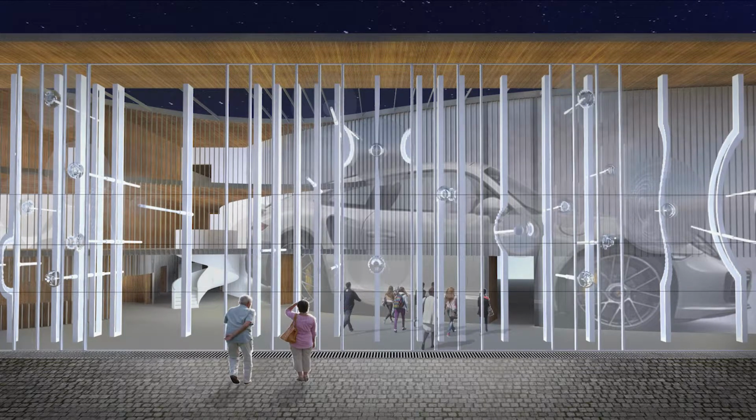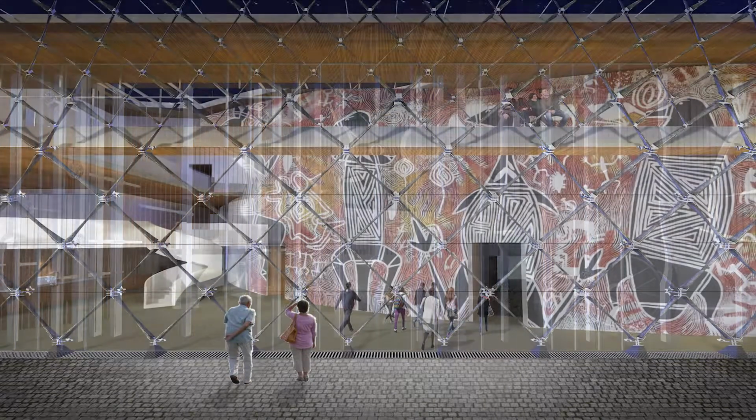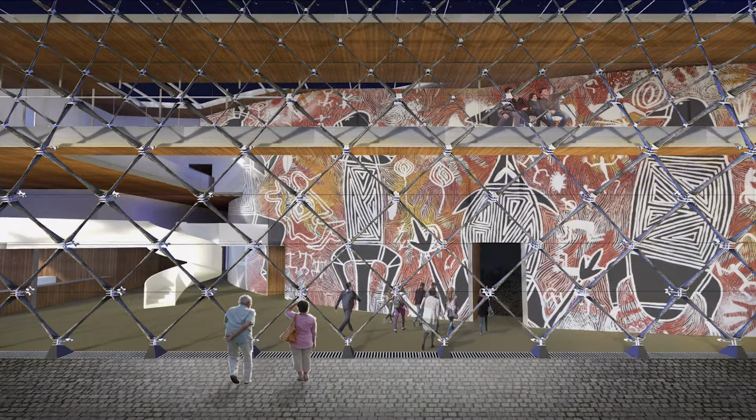Advanced projection and lighting technology in both designs can be used to dramatic effect, creating complementary signage and impact to the building. So, in simple terms, we have one building with 2 facades.